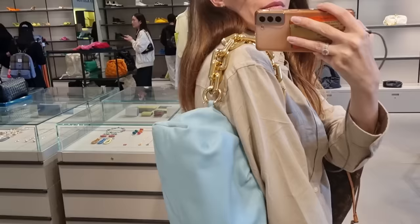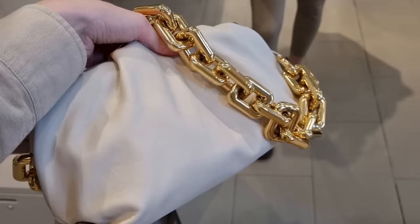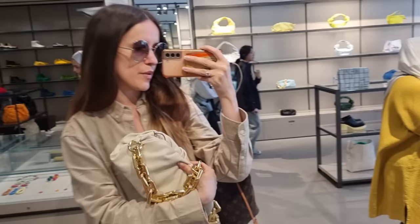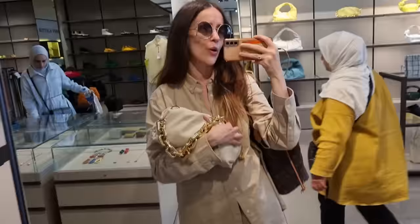I want this. I want this bag so badly. They even got such a classic color, like a cream and gold. I would have never thought that these bags make it into the outlet because I think they're still very much in demand, no? And again, the leather feels just so beautiful. I miss my pouch now.